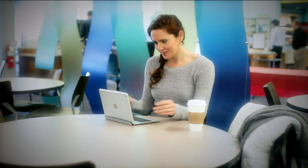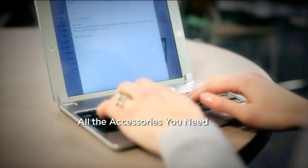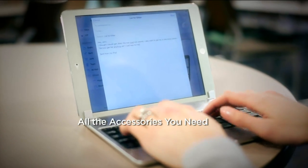We also have lifetime tech support. That's right. For as long as you own the tablet, you don't have to go to a store. You don't have to create an appointment or anything like that. Pick up the phone and talk to a tech expert.